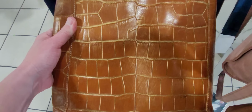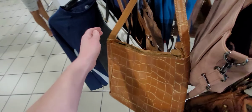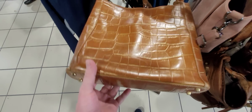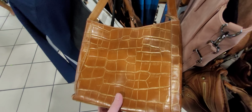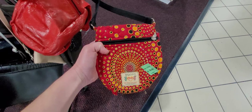Is that a real alligator bag? I don't know. It's called Monsac. I've never heard of that brand. Monsac Original. Know nothing about that brand. Don't know if it's real leather or not. Kind of a fancy sounding name, but I don't know, so we're gonna pass on it.